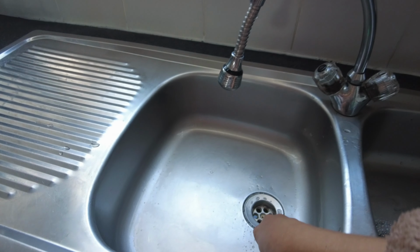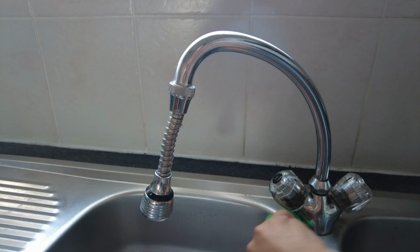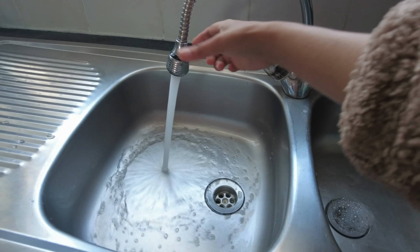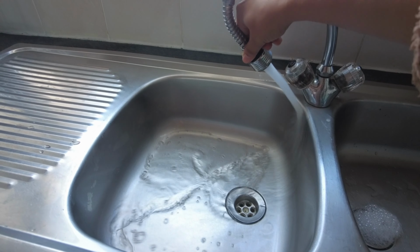I bought this on Shein and it was about 30 rand, and you just add it to your tap. So now that I've cleaned my sink, if I want to rinse it out, I can actually reach those corners by just doing this.